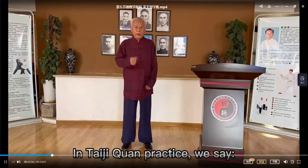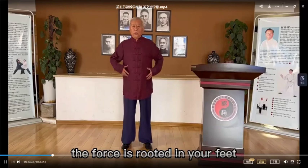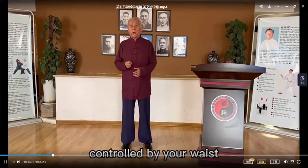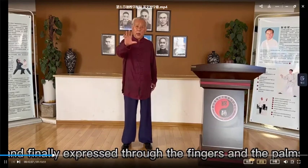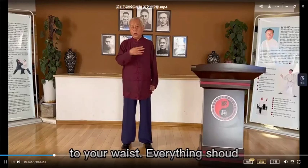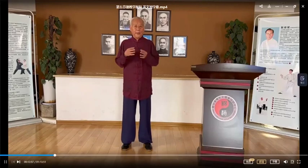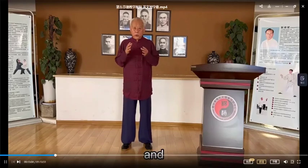In Taijiquan practice, we say the force is rooted in your feet, powered by your legs, that is, knees, controlled by your waist, and finally expressed through the fingers and the palms. That is, the power starts from your feet to your legs, and then onward to your waist. Everything should be coordinated and integrated like one unit. Just like when you press the power button, the light comes on. It is integral. We should feel its layers, its transmission, and its force.